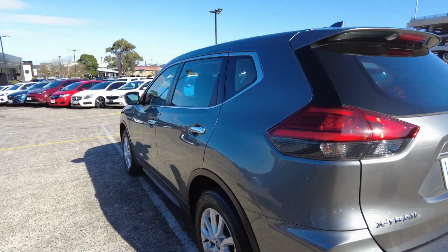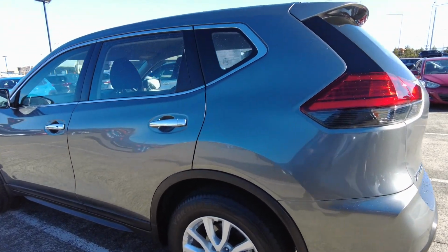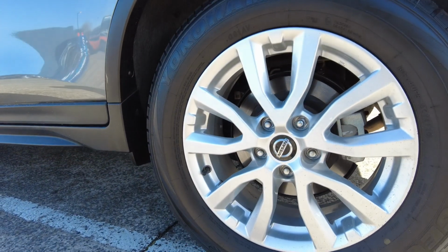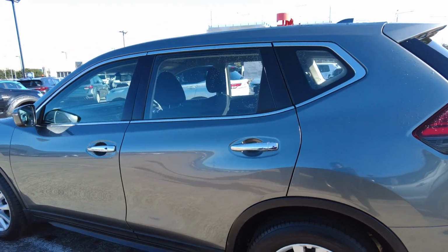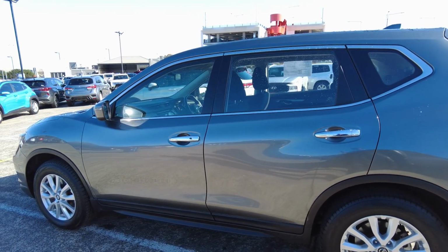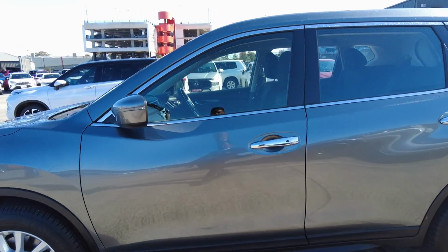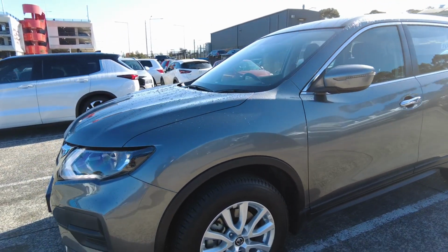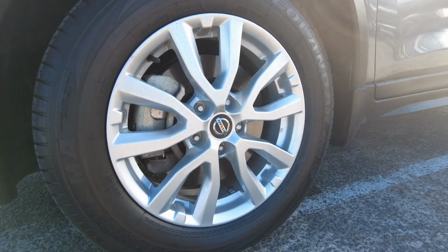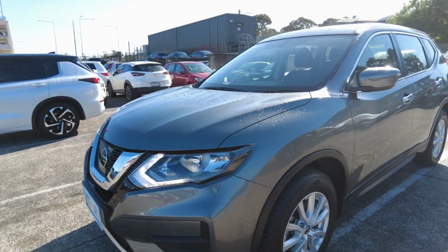Coming onto the side here, also really good condition. No scratches or blemishes on the paintwork. Let's look at the third alloy here. Really good condition as well. Tire tread looks really good as well. Coming onto the outside here, got the chrome handles and the keyless entry on the side. Got your indicator lens on that side view mirror as well. Last alloy here, also really good condition. Tire tread is really good as well.